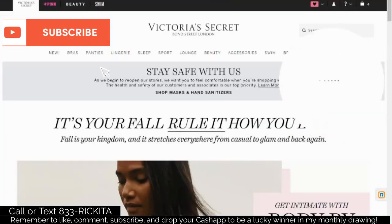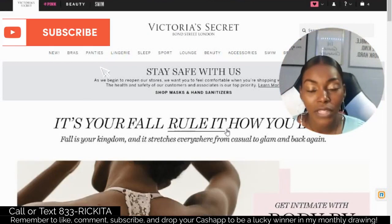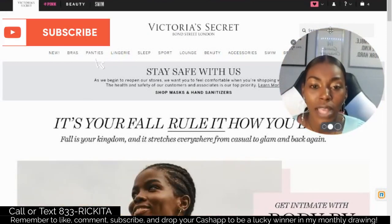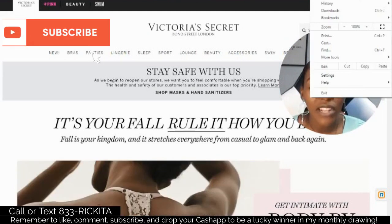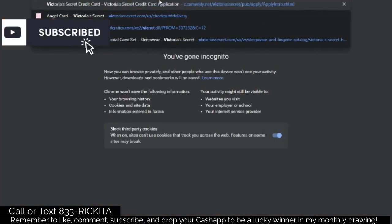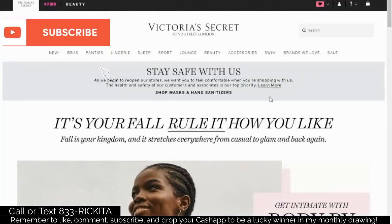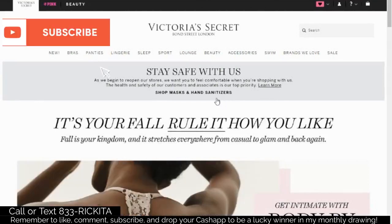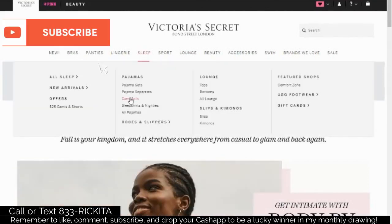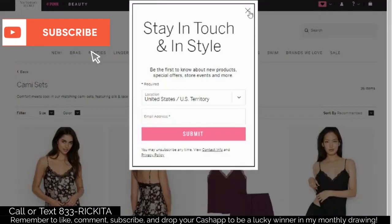So I want you to go to the Victoria's Secrets website, but do it in incognito mode. I'm able to do it without incognito, but I want you to see what it looks like in incognito. And this is actually called the shopping cart trick, what we're going to be doing. So put Victoria's Secrets here, click submit, click enter, and put that $200 to $250 worth of items in your cart. I like to hover over sleep and go to cami sets. But again, it can be any $200 to $250 worth of items that you pick.